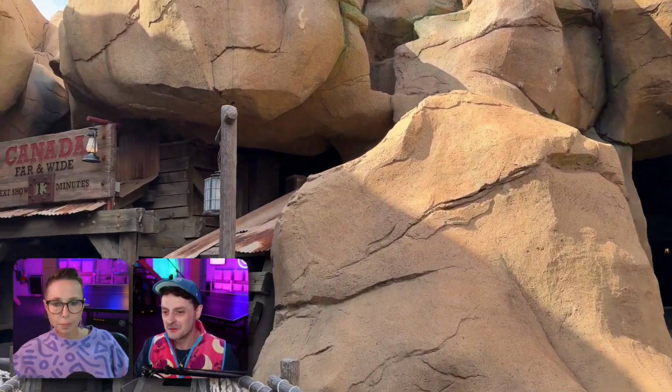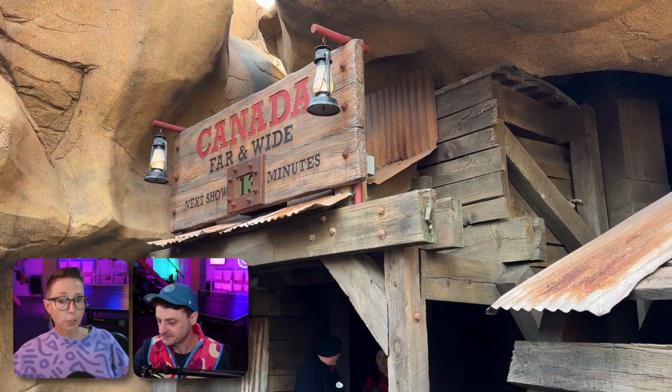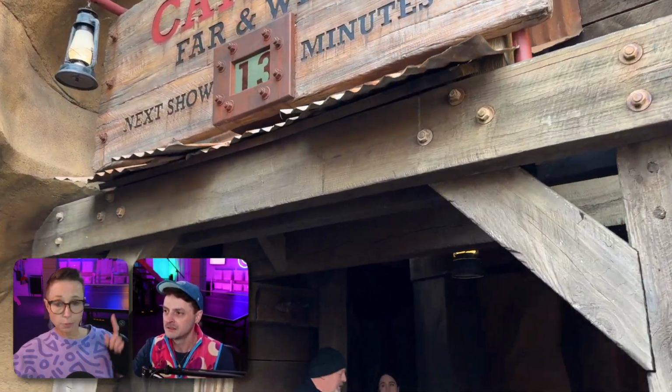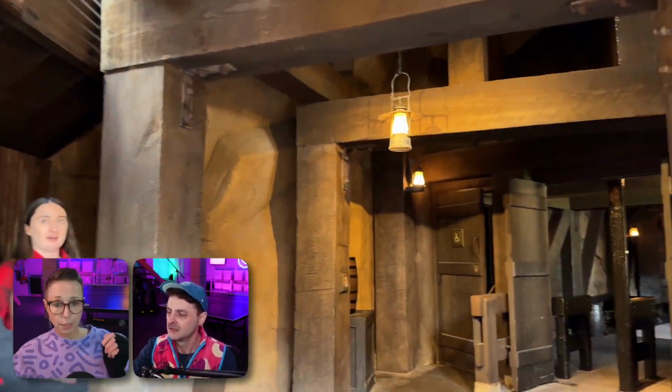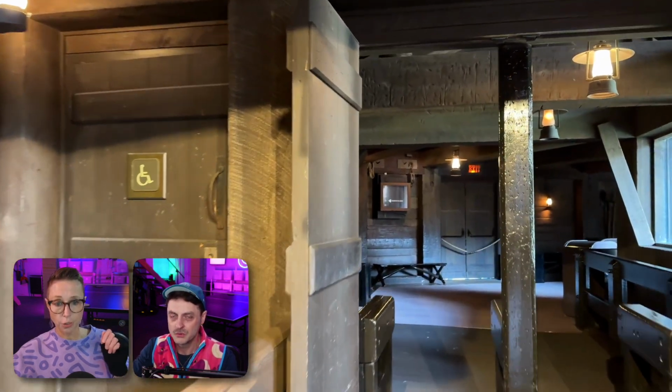What are all the different KidCot stops? Because you said there's 11, right? Yeah. Okay, so if we're going from Canada, Canada's the first one, and it's at the exit of the Canada Far and Wide in Circle Vision 360. And then you go over to the United Kingdom Pavilion, and the KidCot stop is at the Toy Soldier.